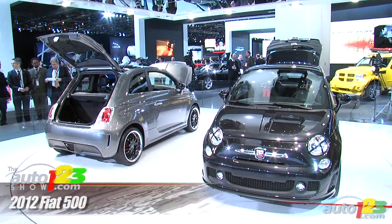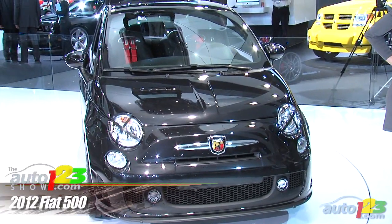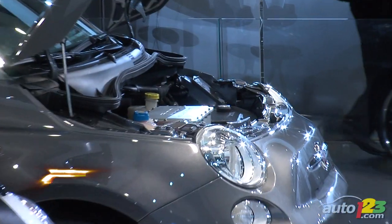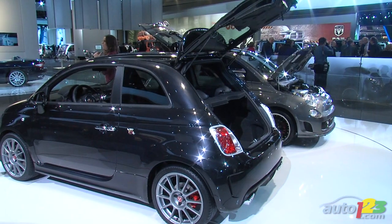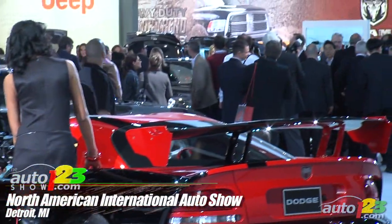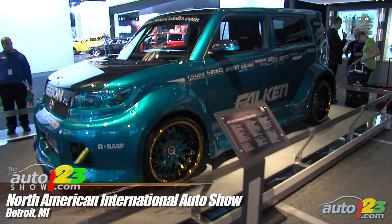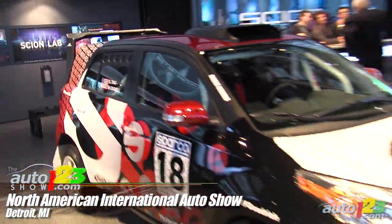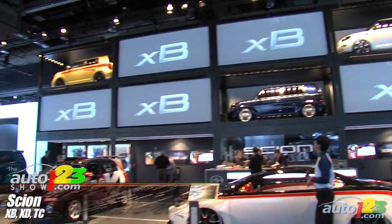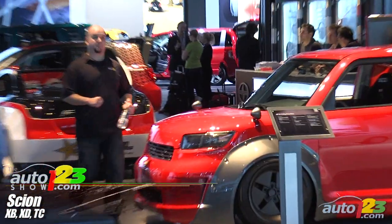The new Fiat 500. I look at this car and I get goose pimples almost. I know that Fiat has a turbocharged engine, maybe like a 1.1 or 1.2 liter engine. It's gonna be economical, it's gonna drive like a go-kart, and I want one. Finally, Scion is coming to Canada in 2010. We're gonna get the full line. So that's xB, xD, and the tC, all compact cars.